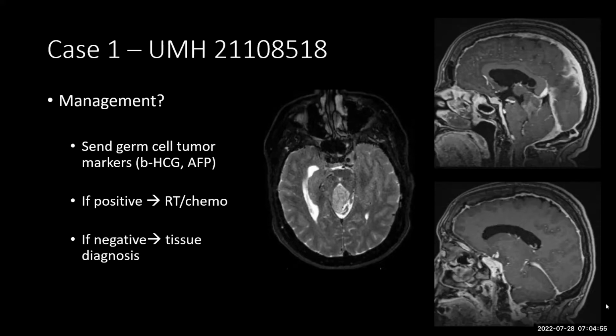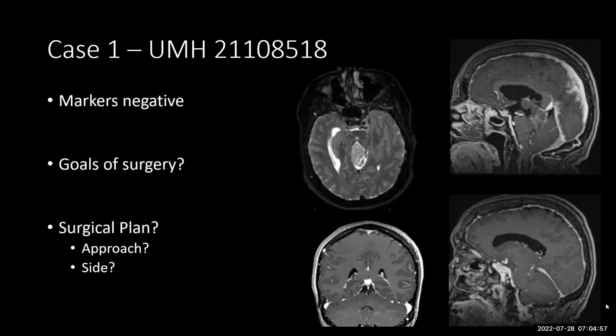Yeah, exactly. So, for this patient, the markers are negative, so what is your main goal of surgery other than to get tissue diagnosis? To decompress because the patient has hydro. And this needs to be taken out to alleviate the pressure and restore the circulation of CSF. And also to prevent recurrence of the mass. Yeah, exactly. And so what would your plan for surgery be? Like you were kind of talking about it a little bit earlier.